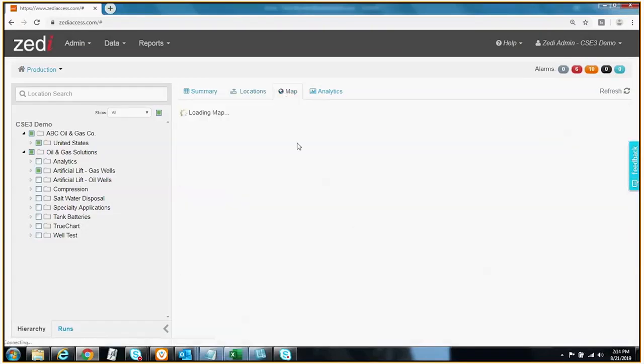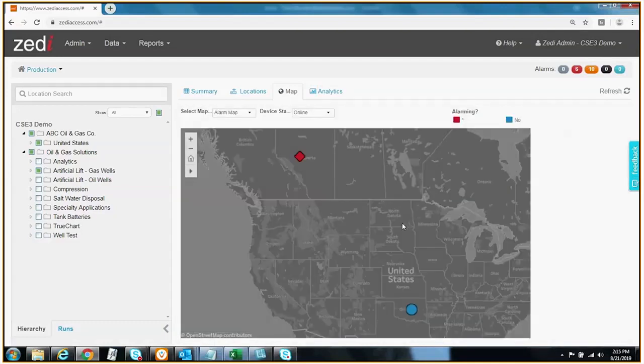We have a map tab up here as well. This will show you where the locations are located on a map. They'll also show you the different production values of each location, depending on the size of the sensor that it shows here. See the two different sizes and colors. The red one means it is currently in alarm state, and the blue one means it is not. The bigger the bubble or diamond, the bigger the production is on that location.